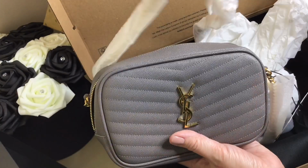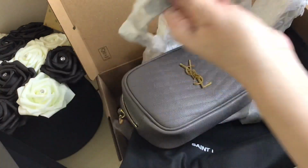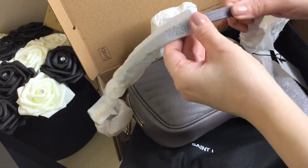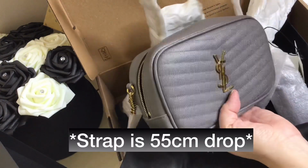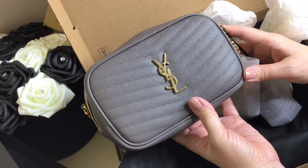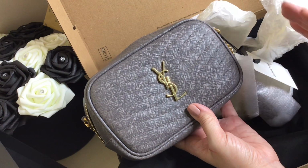It has got a gold chain strap, you can see, and at the top there is a small leather part of the strap. I'm not 100% sure how long this strap is. I'll have to look it up, and I'll pop it on the screen. I think it will just about do me crossbody. When I looked at the dimensions, I know I usually prefer my crossbody straps a little bit longer, but this one will just about do it. I think it's the shortest I would want to go.